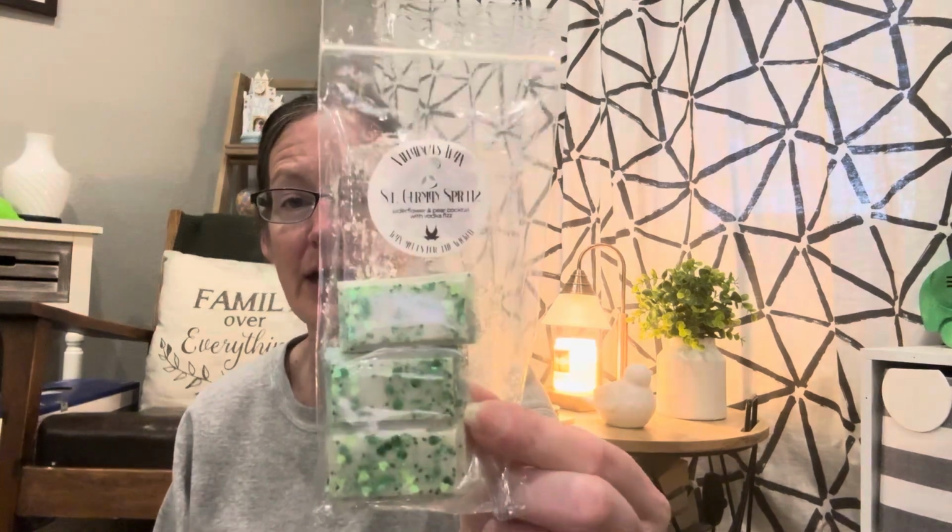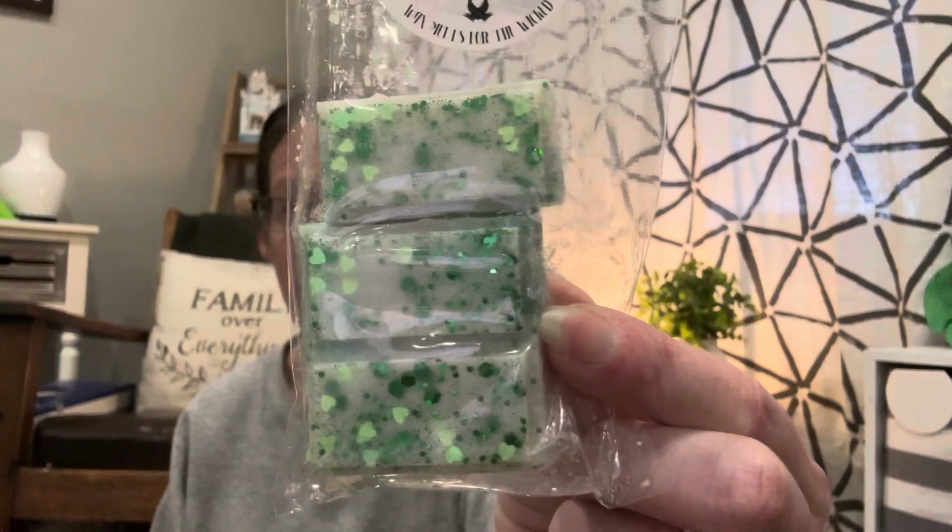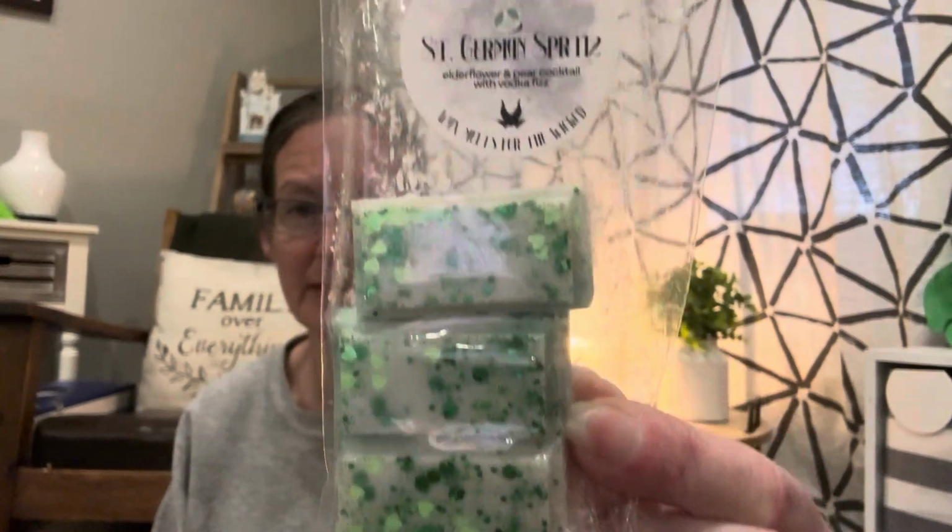Then we did St. Germain Spritz, which is elderflower pear cocktail with vodka fizz from Villanous Wax. Look how fun that is. I thought that would be fun for St. Patty's Day. And this one was interesting.